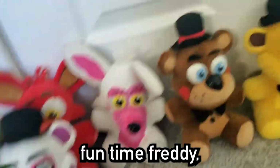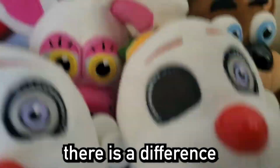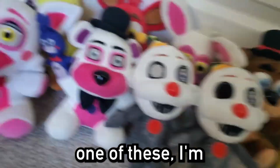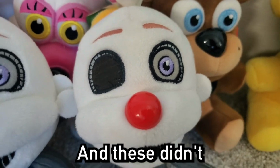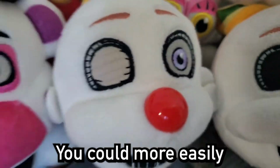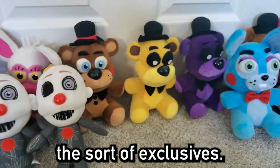So after Funtime Freddy, we have gray-eyed Ennard, and then after gray-eyed Ennard, we have black-eyed Ennard. Yes, there is a difference that most people don't realize, and I didn't realize it until a few years ago, honestly, when I found them in stores. I'm pretty sure the very first plush that they made had the black eye, and they just didn't like how it looked, how you couldn't see all the extra details and stitching, so they switched it to the gray eye, so you could more easily see all the details, and yes, there are technically 2 different versions of Ennards.